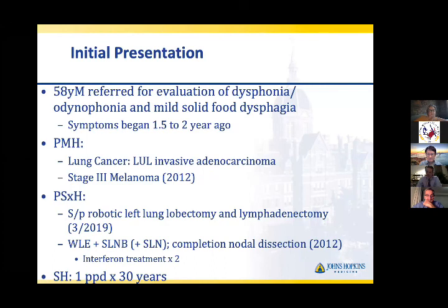His surgical history is commensurate with the past medical history. He had a robotic left lung lobectomy and lymphadenectomy in 2019 for the lung cancer, and wide local excision, sentinel lymph node biopsy with completion nodal dissection in 2012, treated with interferon. His social history is significant for smoking 1 pack per day for 30 years.